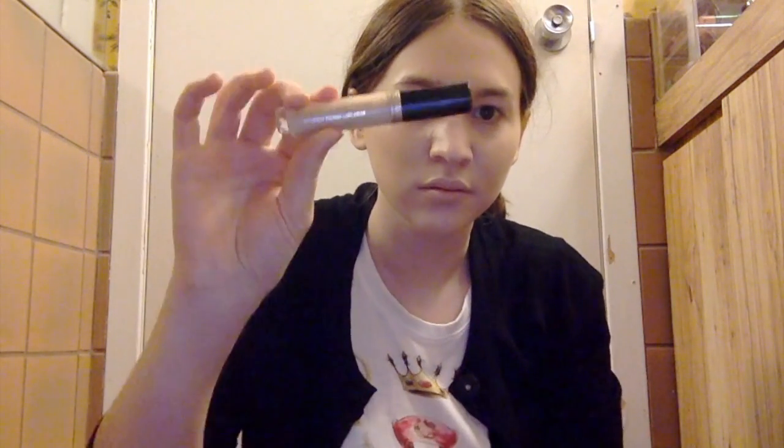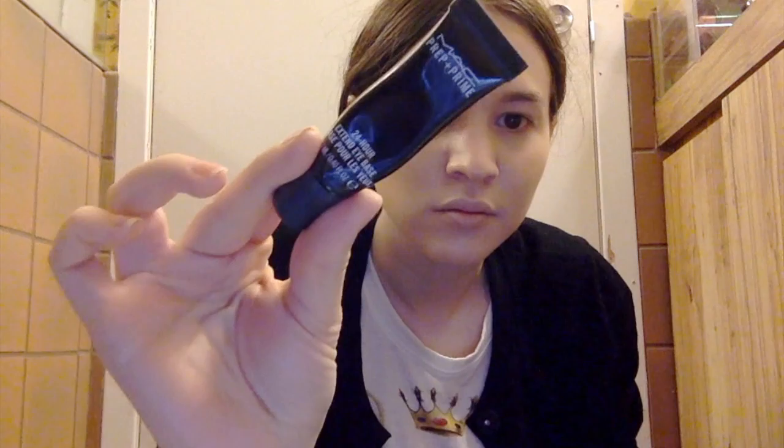And then I concealed with the Too Faced Born This Way Naturally Radiant Concealer in the color Fair. I've just been trying to test it out more to see how I really feel about it. And I think I'm going to be priming now with the MAC, no, I already did.